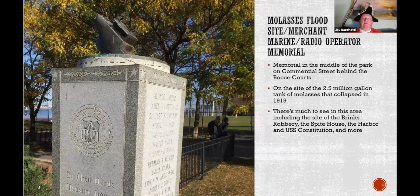This thing here is a badly vandalized monument to the radio operators who worked out of the islands in Boston Harbor during World War II to help save stricken ships that had been sunk by the U-boats.